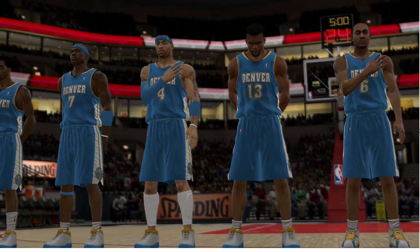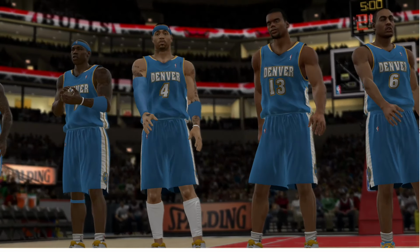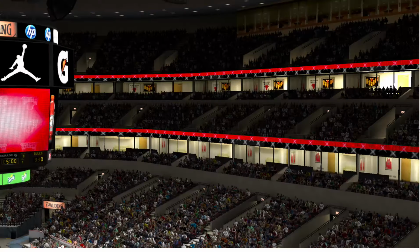Greetings, everyone. Kevin Harlan here alongside my partner, Clark Kellogg. Glad to have you join us tonight. It's the Denver Nuggets and the Chicago Bulls.